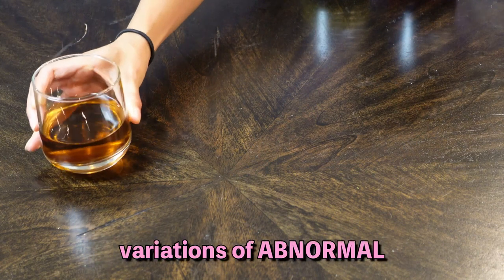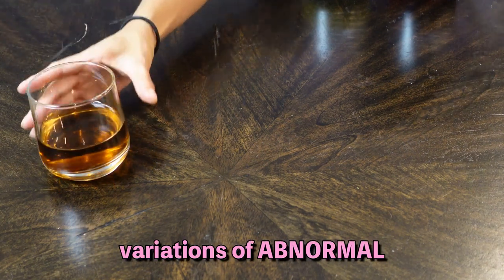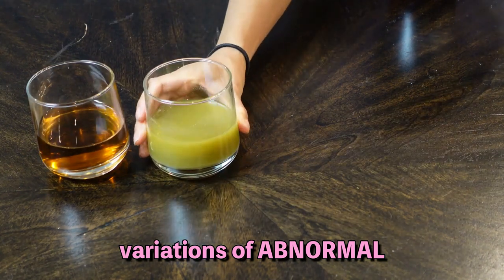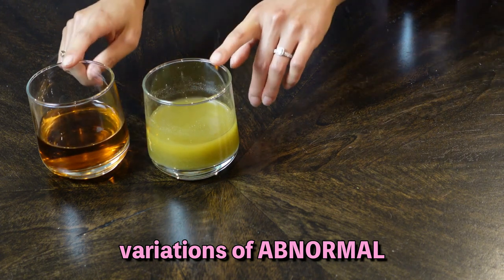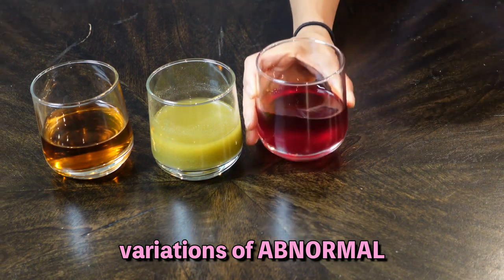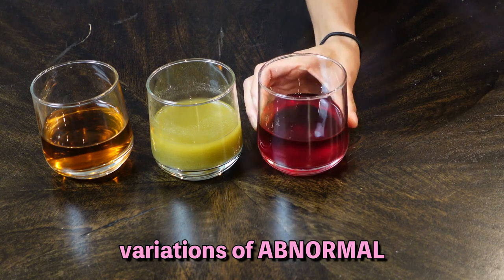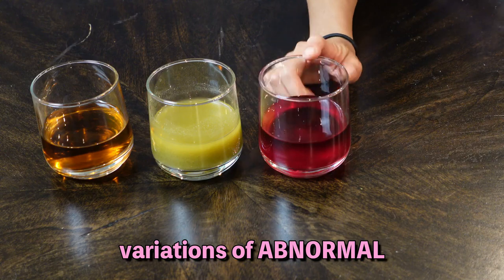The first variation of abnormal includes amniotic fluid that is thin but is slightly brown. Another variation of abnormal includes amniotic fluid that kind of resembles pea soup. Both of these are actually signs that your baby has taken their first poop in utero, aka meconium. And the last variation of abnormal includes amniotic fluid that is red in color. This could be a sign that there's something going on with your placenta.